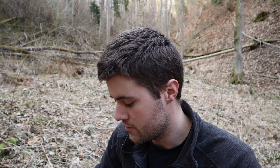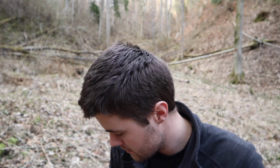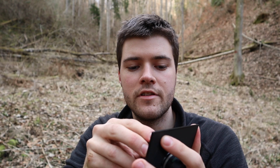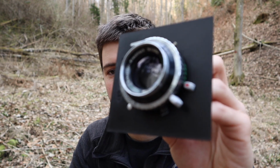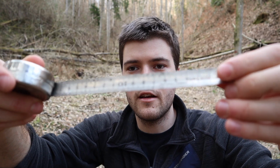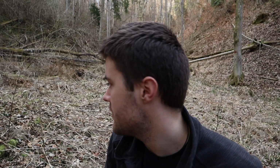Today I'd like to make a macro shot of these beautiful flowers right here. So I packed my trusty old, let me show it to you, Schneider-Kreuznach convertible lens. It's 135 millimeters at f5.6 or 235 millimeters at f12. And I don't know if you noticed earlier on, but I also brought a measuring tape with me today. That's gonna play a crucial part of this shoot. So yeah, let me set everything up, and you will see why.